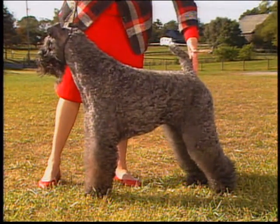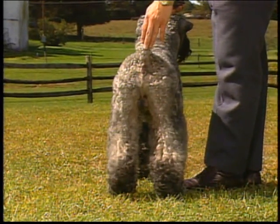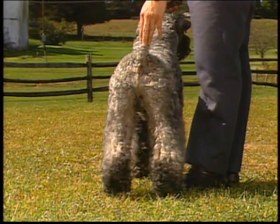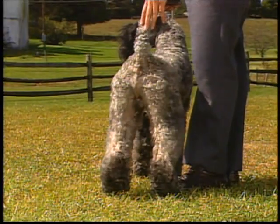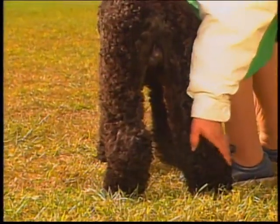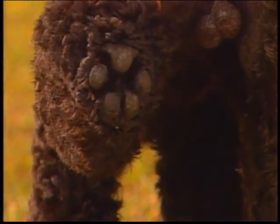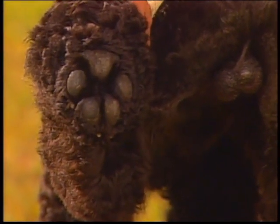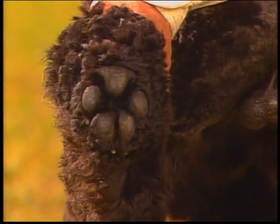Seen from the rear, the powerful muscling of the hindquarters should be evident. Hocks are upright and parallel to each other, turning neither in nor out. Rear feet, like the front feet, are strong, compact, fairly round, and moderately small. They should turn neither in nor out. Note that dew claws must be removed. Dew claws on the hind legs are a disqualification.